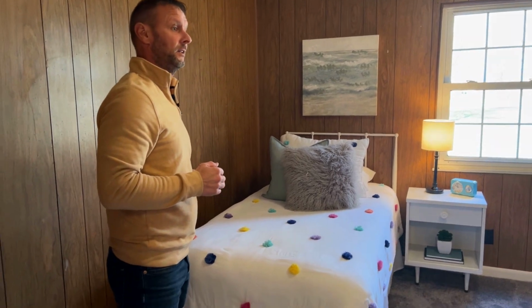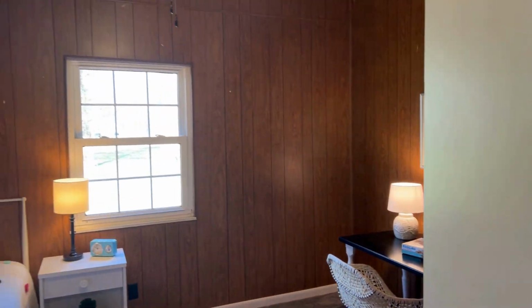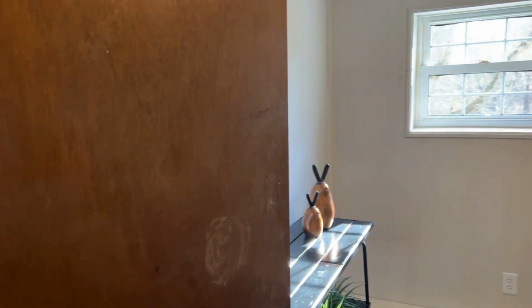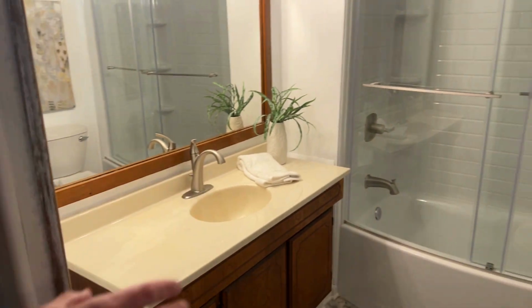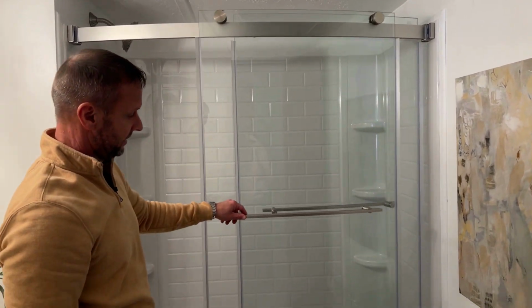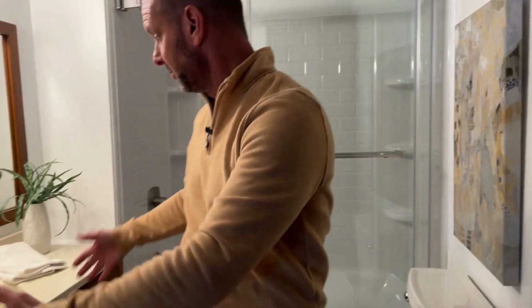So here's a bedroom here. Again, very high ceilings, lots of space. Here on the right would be the office, but could be a 4th bedroom if you needed that extra space. The bathroom is a full bath, and it has a new toilet and tub with these really cool, you don't see these very often, rounded glass doors going into the tub and shower. Lots of room for the ladies to get ready in the morning before they head off to work.